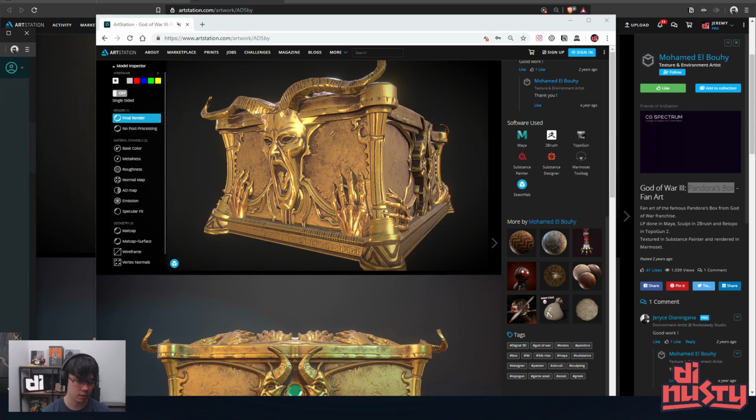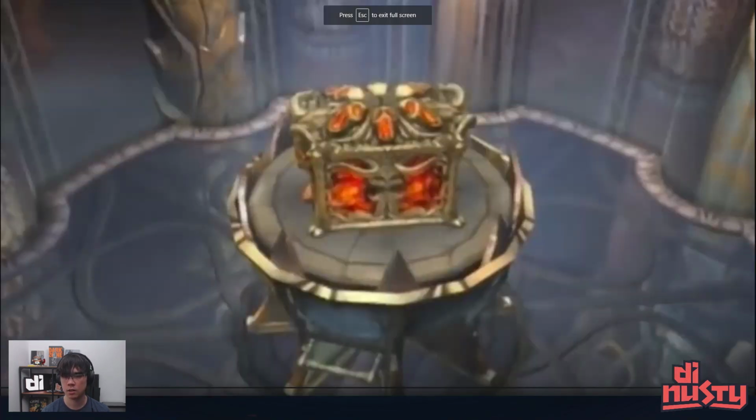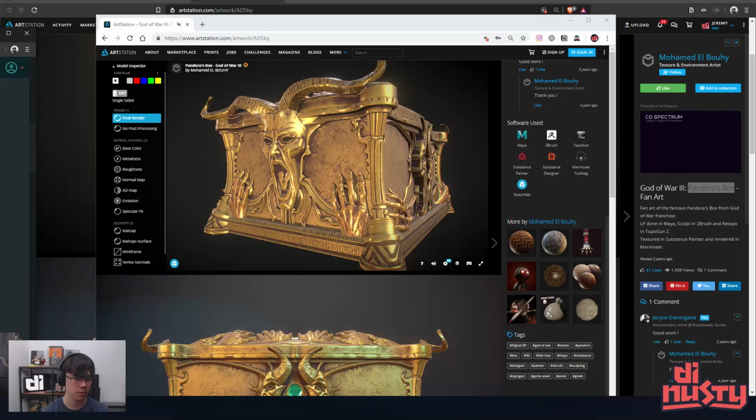Hang on, I'm trying to pause it at a good spot. Is this gonna work? So, that is not the same chest. What is this website doing to me?